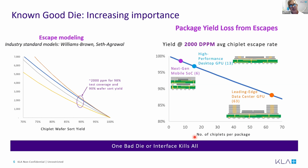So then, if we're expecting 2,000 parts per million, even though we're getting 99.8% effectiveness in stopping bad die, there's still going to be a small fraction that are going to slip through. And as we take that small fraction and multiply it, statistically speaking, as the chiplet count grows, just as the packages are getting more costly and more complex, we're going to have increasing yield fallout just from escapes.